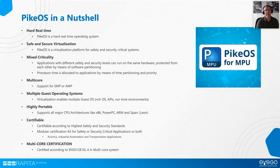Due to the virtualization and abstraction levels, we are very portable, and you can reuse existing code and separate it from the other applications very easily. And as mentioned before, we already have a multi-core certification for SIL 4, and with PikeOS 5, we go even far beyond that.